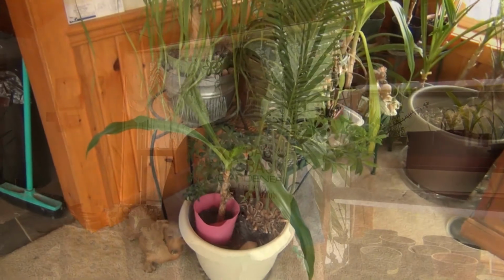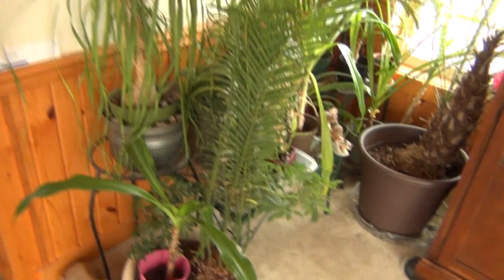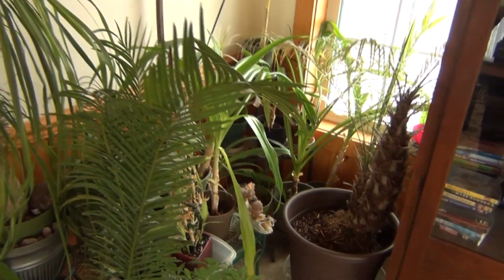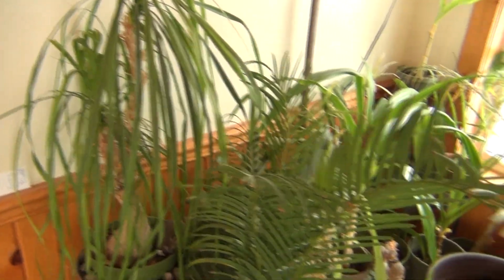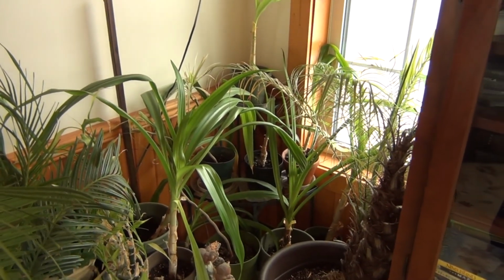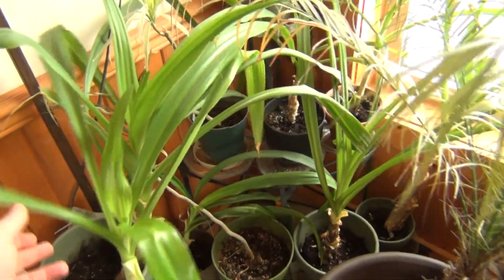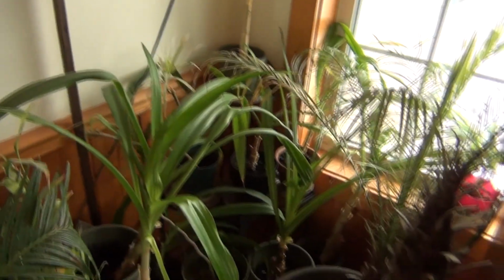Okay, first we'll get started over in this corner of the room. I have some sago palm here. There's a date palm in the corner there, and a pony palm, and a lot of these plants here I brought back and grown from seed that I brought back from Florida. These tropical ones are some that I've grown from the bulbs that I collected when I went to Florida.